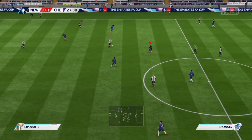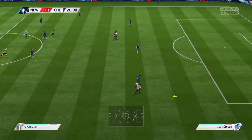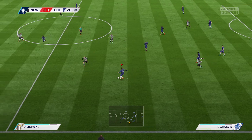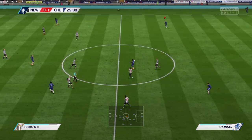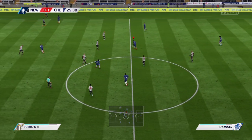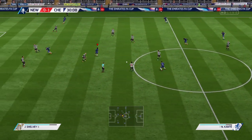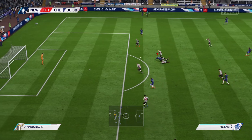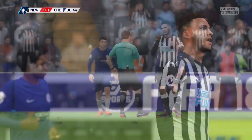Manquillo. Hazard. Now Fabregas. Marcos Alonso. Not sure how risky this might be, playing the ball around in their own half. Maybe some threat to their lead. Moving forward with some danger to the opposition. Well, they've got a set-piece specialist, haven't they? And this might just suit him.